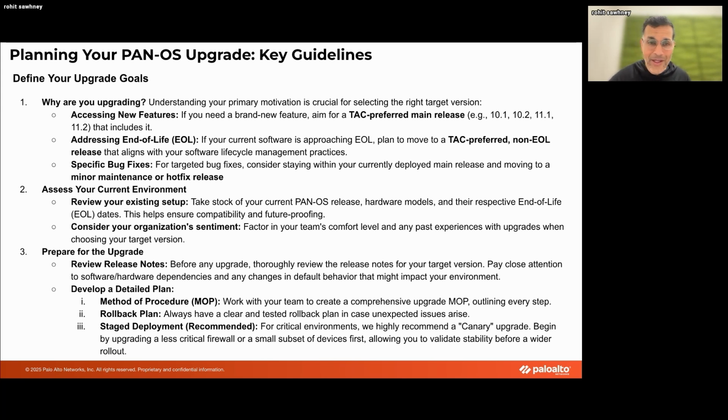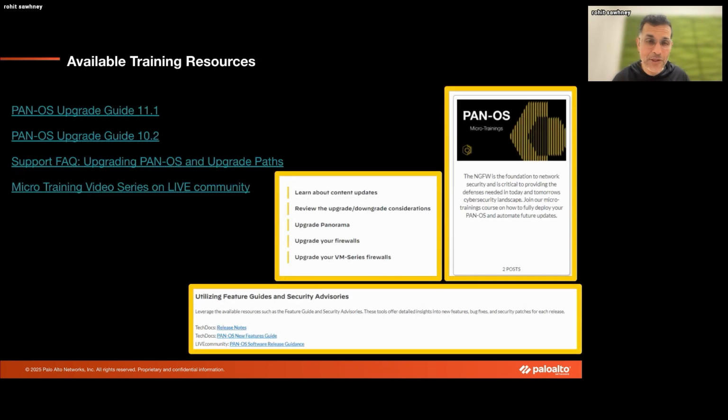But, by way of all this, I want to mention that we do have a lot of tools and resources out there. So once again, as Charles mentioned, we'll make this deck available to you with the hyperlinks, or I'm happy to actually put those hyperlinks in chat if you want them now. But you can do an easy search and find the upgrade guides for 11.1, for 10.2 respectively, to all of the upgrade paths and video series that we have available. You can see some screenshots here.